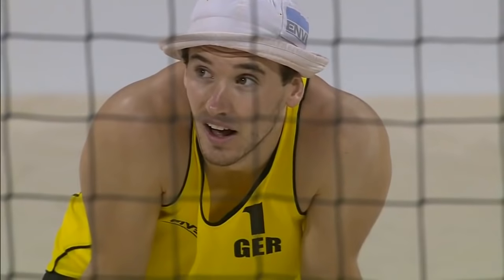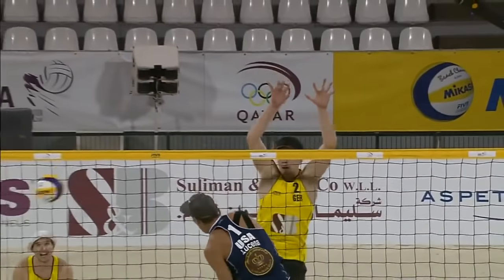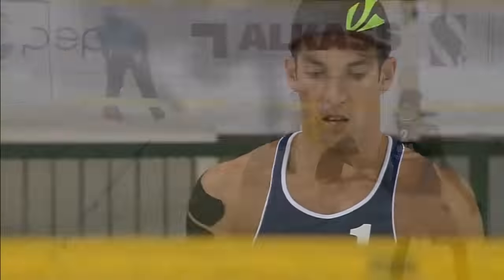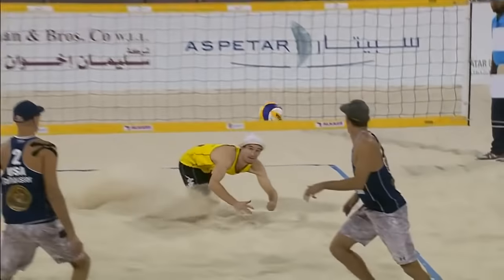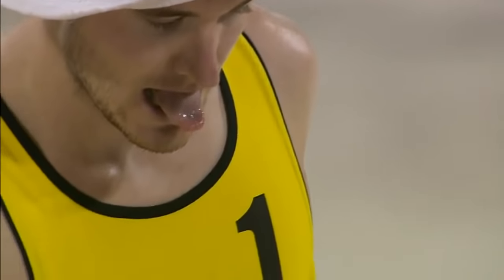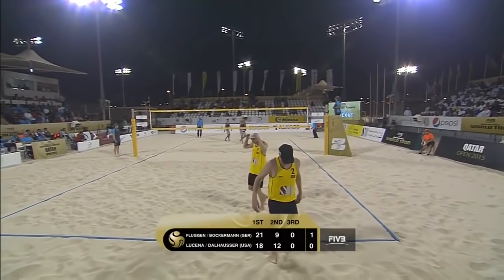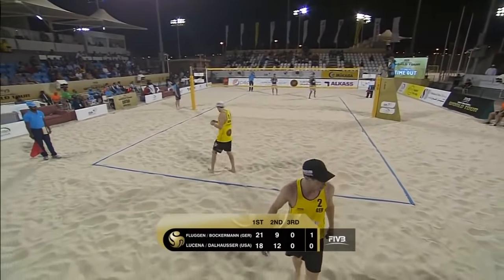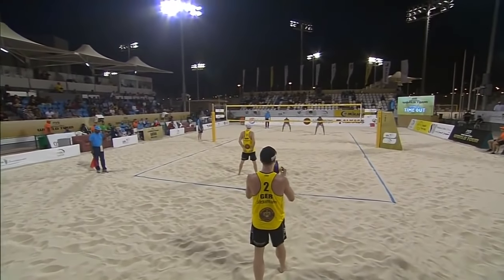This is the show from Dalhausser, ladies and gentlemen. Big puff of the cheeks from Phil Dalhausser. Lars Flüggen perhaps becoming a little less effective the longer this second set is wearing on, because Dalhausser has grown as such a blocking presence at the net. Twelve to nine, the lead in the second for Lucena and Dalhausser, having lost the first.